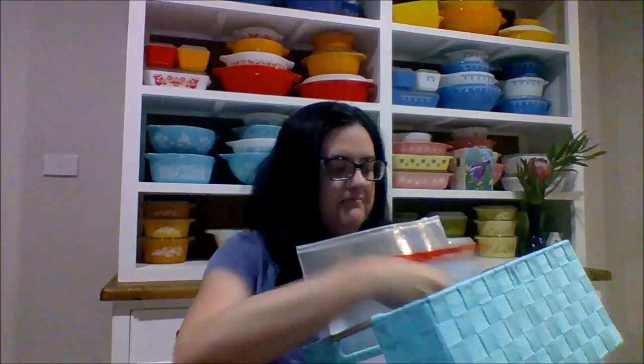I have my WIPs and projects and things laid out on the table, so I've got room to move things around. And I bring out my two boxes that I use. These are in my cupboard. This is my WIP, and I have all my project bags for my WIPs in there, and my boxes.